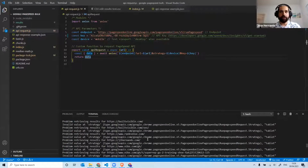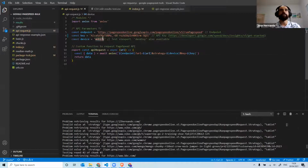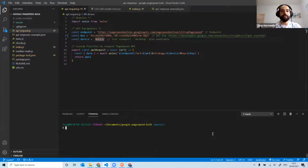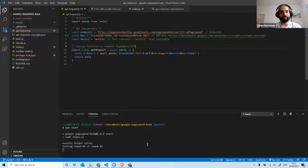So is it because someone else is using my API key? I know, it's tablet. So that is it. It's because tablet is not a strategy, is it? It's either mobile or desktop. I thought tablet was, but I never use tablet for anything. So mobile, desktop, and generally the things I care about. Actually, mobile is the only thing I personally worry about. But yeah, that's it. I think I saved it as tablet, and when I changed it to mobile, I didn't save it, and now it's saved. So now it's running. Okay, cool. Fun times.